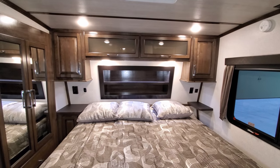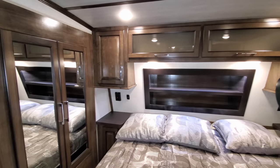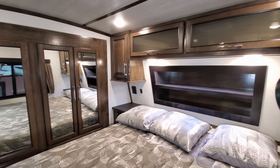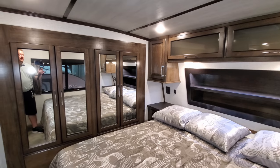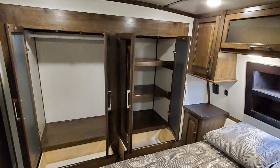Now you have some storage overhead, along with a little nightstand and storage on the left side there. Now you have a slide out on this side, which does have hanging closet on the left, some shelf space on the right, and a couple pull-out drawers as well.